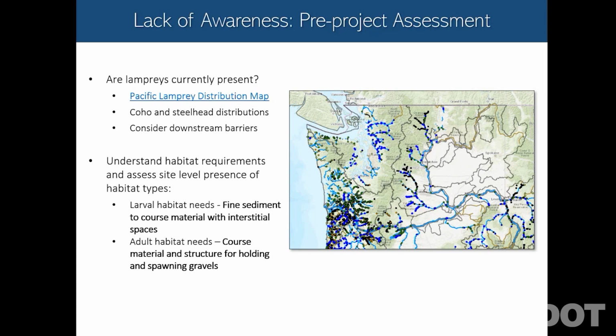And then the other thing, thinking about your pre-project, you're going out to a site, thinking about incorporating lamprey into the designs and the salvage. I think it's also very beneficial to think about whether or not you have lamprey habitat there. So I was working here in the Skagit, we were doing a pre-project lamprey survey, because we wanted to know if lamprey were present at this project, and it was chock full of larval lampreys, so many larval lamprey, and that can really help inform the design.